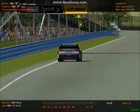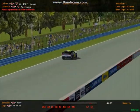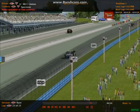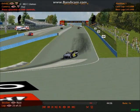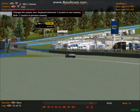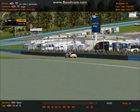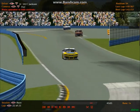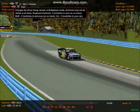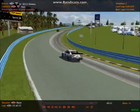Cody Lamas though, as he rounds around to the white flag. Lamas, back-to-back domination, it looks like, in the 48 car as he drives around. Trost is 4 seconds behind the 48, but it is not going to be enough for him, but Trost will at least get a top 5, and I don't think he'll complain about that.